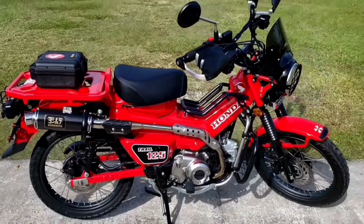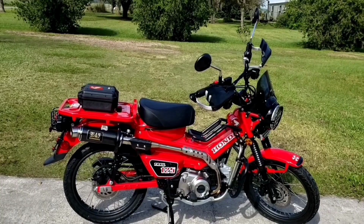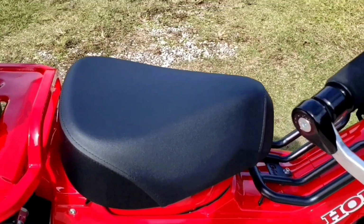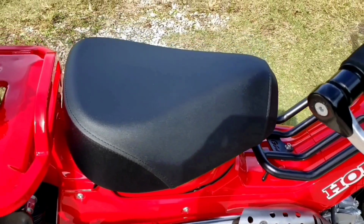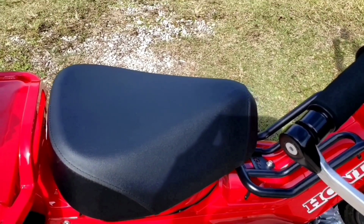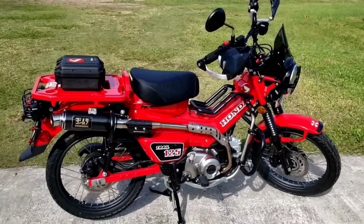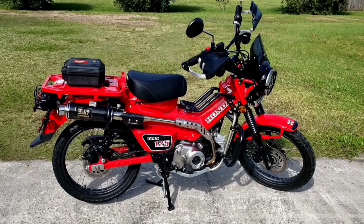So the things about the Trail125: it doesn't go as fast as I would like it to go, but it's not designed for that. But it does go fast enough to get you where you need to go. The seat is hard. I think there's a lot of people that can attest to that. And I think Daniel in Thailand even tried to buy an aftermarket seat, and it ended up being harder than this seat, if you can believe that. That's one of the things I just don't understand. Even the CT90 factory seat was much more comfortable than this new CT Trail125 seat.